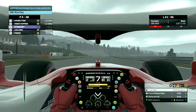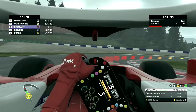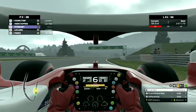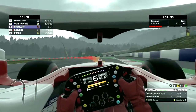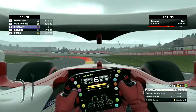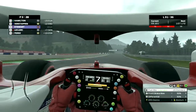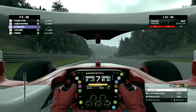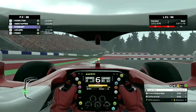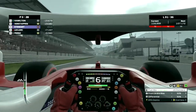Thank you for the DRS. The gap ahead's starting to stabilise. If anything, they're pulling it out slightly now. So definitely any chance of catching them is gone. Any slim chance that I did have, it's not going to happen.